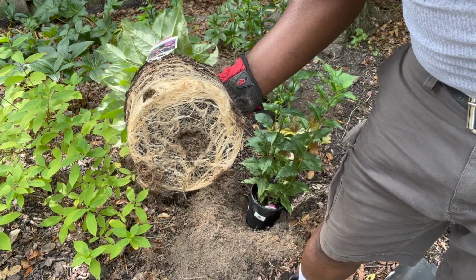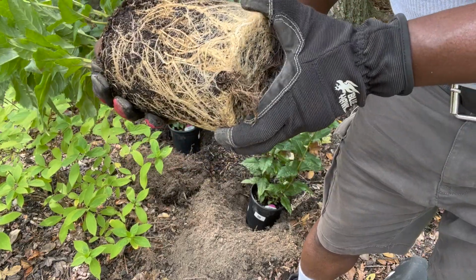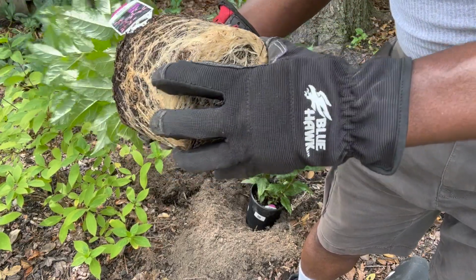As you can tell, they're very aggressive because, I mean, these roots are outrageous. This is so root bound.